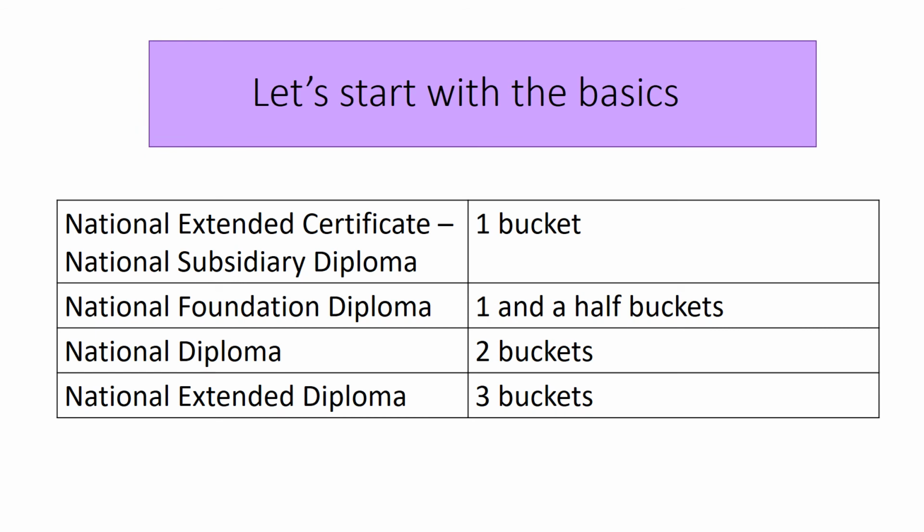Now, in terms of how many buckets you're going to fill, this changes when you're starting to think about BTEC diplomas. There are different types of BTEC diplomas. For example, the National Extended Certificate is one of your buckets. So you would do 3 of those. The National Foundation Diploma is 1.5 buckets, so you would do 2 of those. A National Diploma is worth 2 buckets, so you potentially would do a National Diploma and then a National Extended Certificate, or you could do a National Diploma and an A-level, okay? Because remember, you can do that mix of them. You can also do a National Extended Diploma, and that's all 3 buckets. So that would be the only course that you study while you're at college. For example, if I wanted to go into uniform services, that's a National Extended Diploma, and that's all 3 of my buckets. So the only thing I'd study at college.